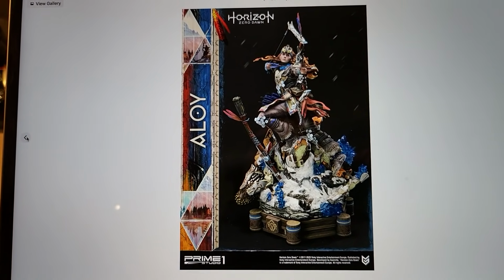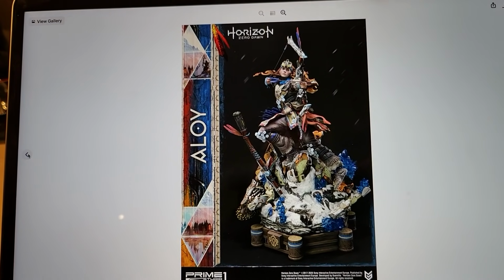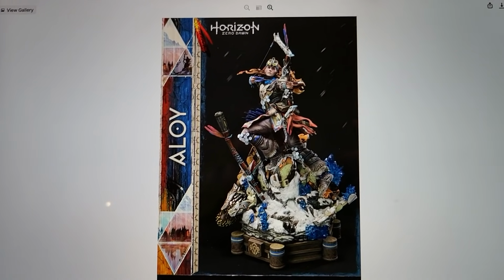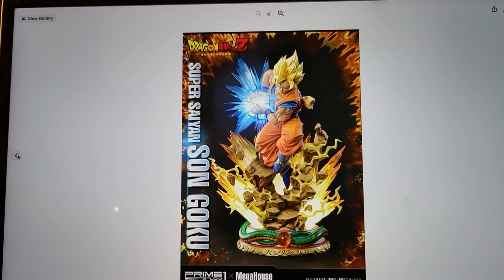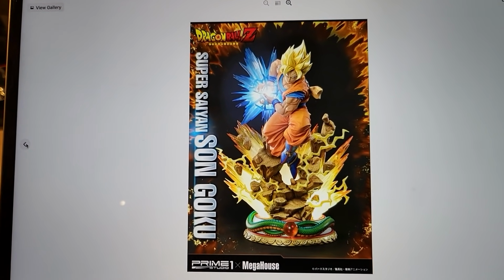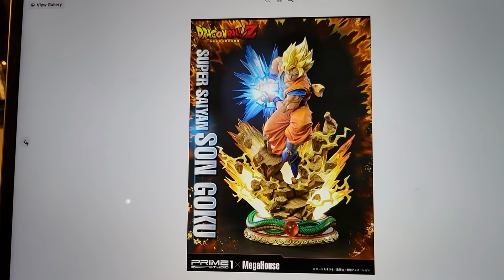Aloy, set to ship next year from Prime 1. Huge fan of this game. Very excited for the second game. So I think this statue looks amazing. I'm very excited to add it to the video game setup. Prime 1 Goku. Probably get this in about 6 to 8 months is my guess, because I ordered through a retailer. And Prime 1 hasn't even started shipping yet to the US. So still think this is about 6 months out.